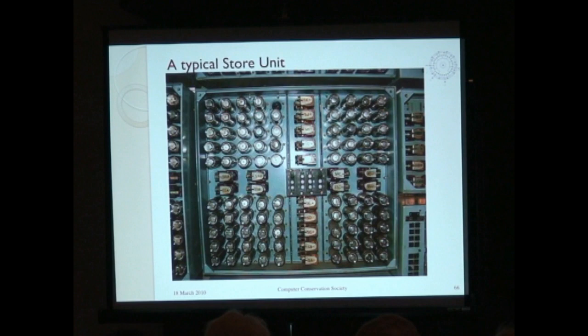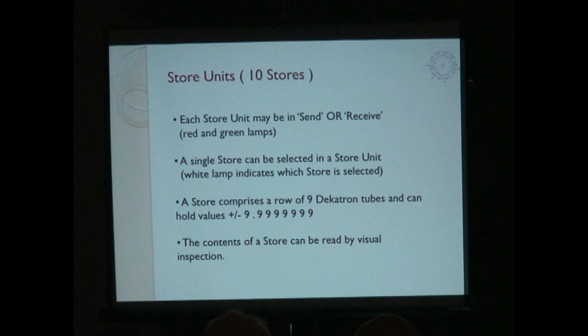Right, yes, so I've just mentioned that stores are in send or receive. One of the great things about this machine as an educational tool is that you can actually see what is in the memory just by looking at it. You can work out the position of the spot, the glow in the store, to work out what's actually stored.